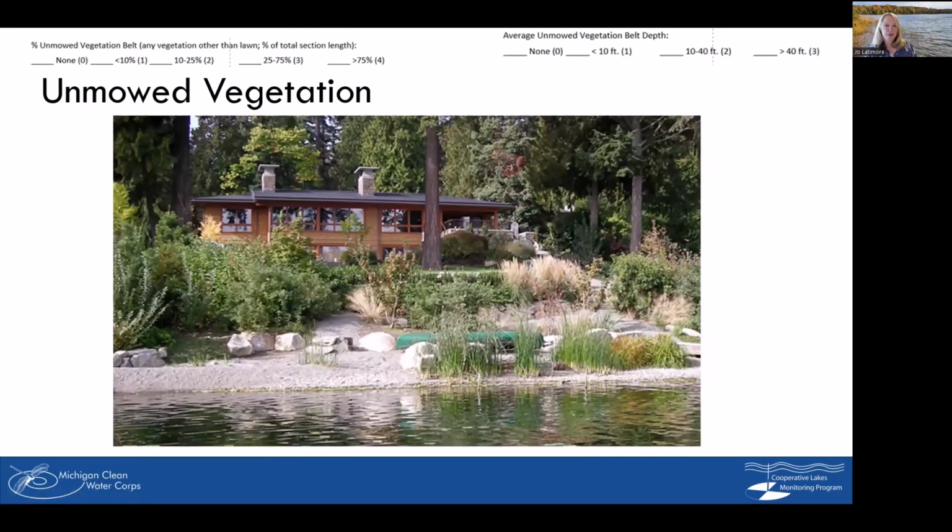Here's another example. This is a house that has a little bit of variety going on, but really they haven't started mowing until way back here. It looks like they have a little lawn that they maintain upland here, but all of this counts as unmowed vegetation this far back, and of course the whole width.